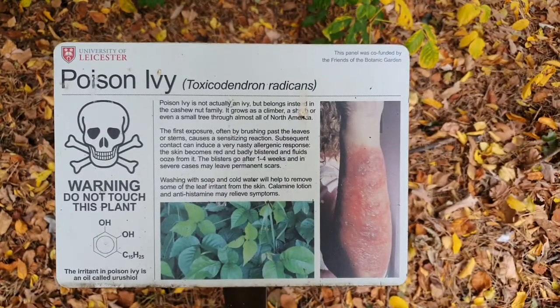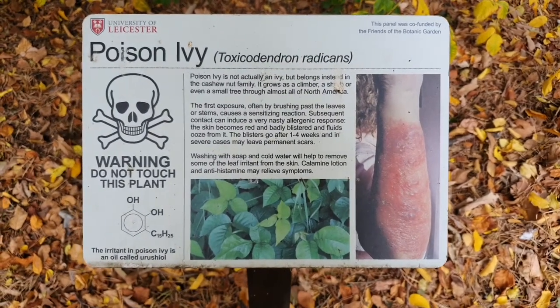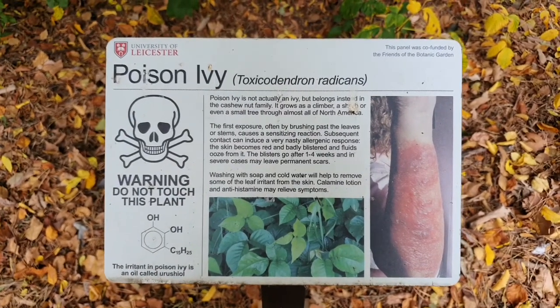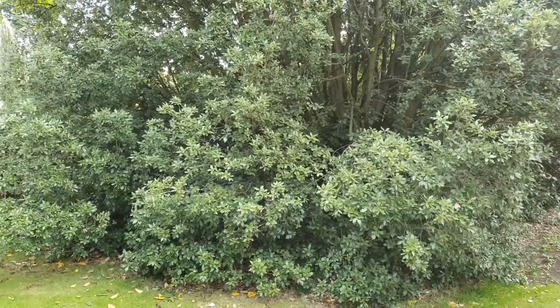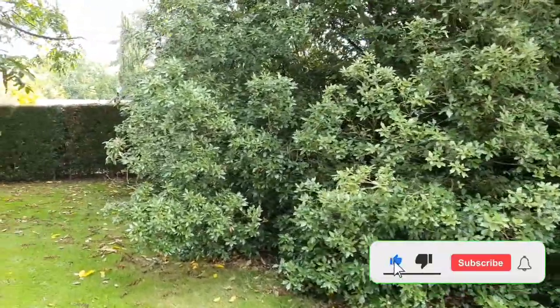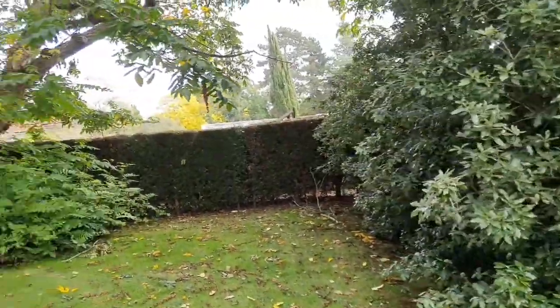Of course, a botanical garden is full of interpretation. You can see here a plant called poison ivy, Toxicodendron radicans. Look at the damage that can do to you. Really toxic. In this little area we've got the Quercus ilex, the holm oak, or the evergreen oak as it's sometimes called, and we go from this one into an interesting tree.